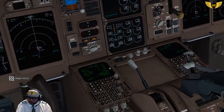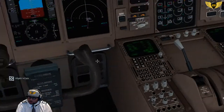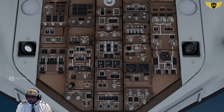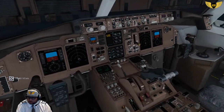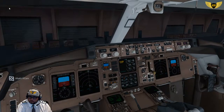So that was interesting. Alright, so we got our transponder on. Everything up front is on. Seatbelt signs on. All that's good to go. Alright, I think we're ready for push and start here. Let's go ahead and release the parking brake. Starting pushback, and you may start engines. Alright, pushing back here. We're going to start engines.